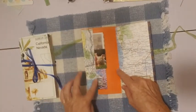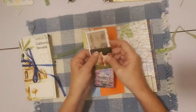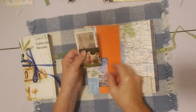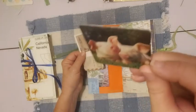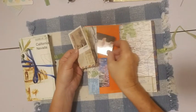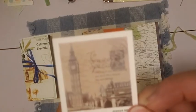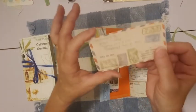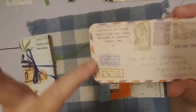I've got a pocket like this in the front and back covers. In this pocket I have a Washington playing card, and this is from a memory game. This is the little piglets. Aren't they cute? And this is a travel related picture. And then this is like a little postcard. Isn't it cute? It's almost airmail related around the edges with the red and the blue.